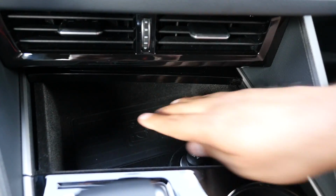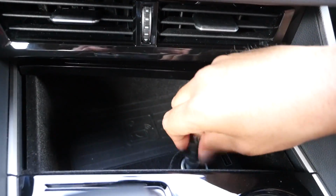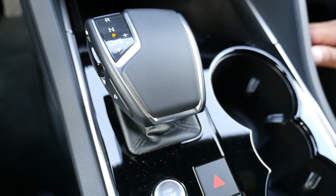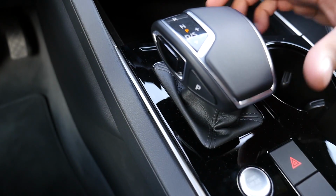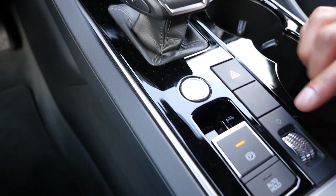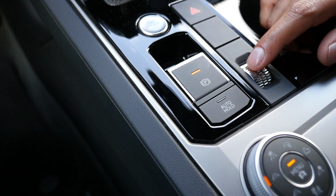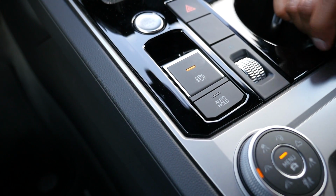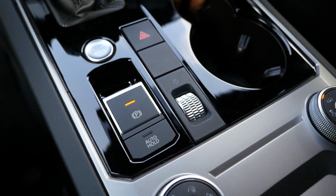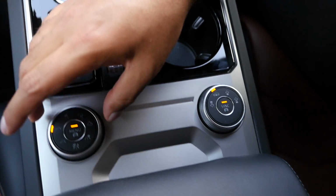We have a cubby hole with an inductive charging port, 12 volt power socket, USB charger. Then this is the gear shift for the 8-speed automatic transmission, start stop, auto hold, and thankfully still a roller with a nice knurled finish for the volume and your hazard lights, pretty large cup holders, and two dials.